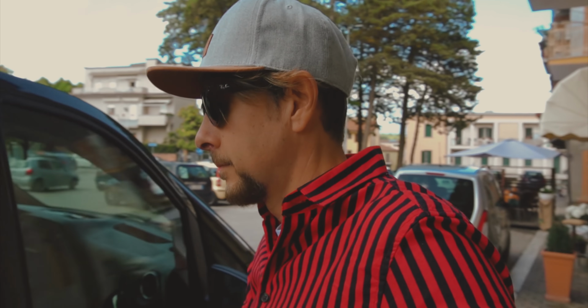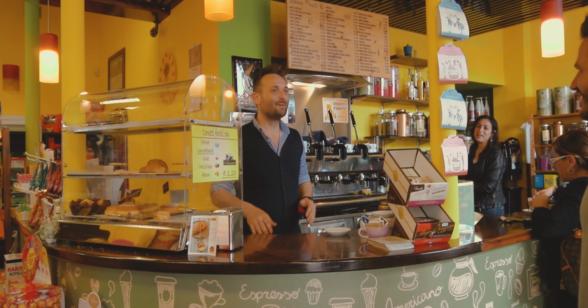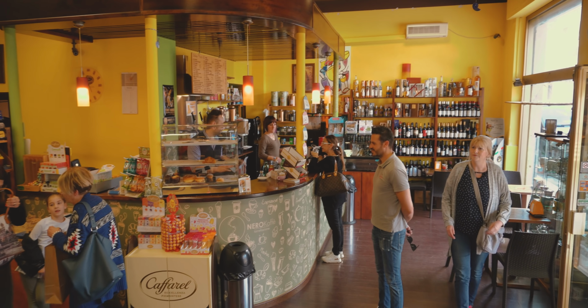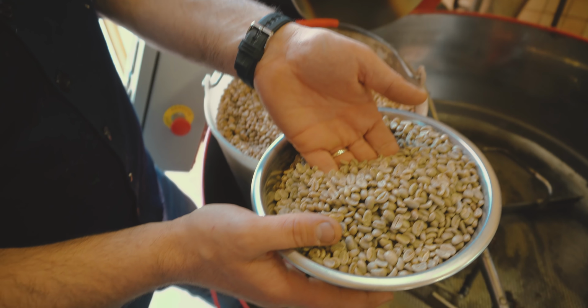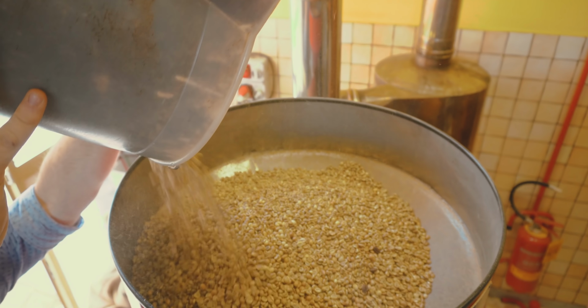After dessert, it's time for the best coffee you can imagine. There's two main types of coffee, Robusta and Arabica. Robusta has more caffeine and therefore a little bit more bitter in taste.